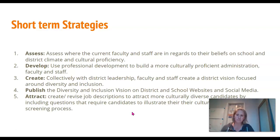Those are short-term goals. Another thing that I was reading in some of the research was that you can tell a lot about a district by where they spend their money for professional development. I think that's going to be really important. If we want the public or potential candidates to believe that we care about cultural proficiency, diversity, and inclusion, then that needs to be where we're spending the most money, to develop the people that we already have.